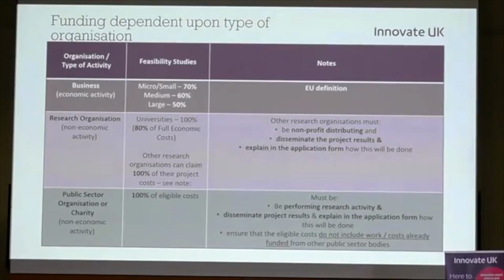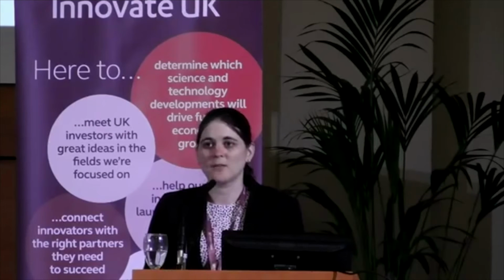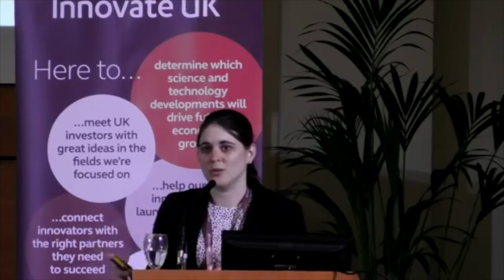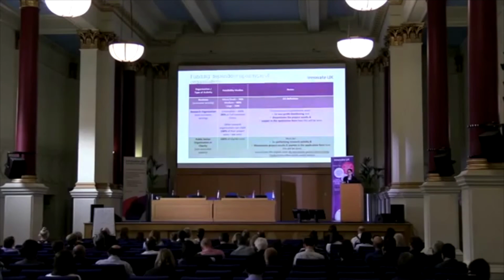Research organisations, so we have universities who would need to apply through the JES system. They can claim 100%, but it's actually 80%. So it's 80% of their full economic costs. So when they apply through the JES system, that will calculate their full economic cost, and it will calculate 80% of that. And that's the amount that we would expect to see of their project cost, which goes into the project itself. So that remaining 20% shouldn't appear anywhere in your project costs. Hope that makes sense. I'm sure if there's any academics in the audience, you probably know what I'm talking about. Other research organisations can claim 100% of their costs.